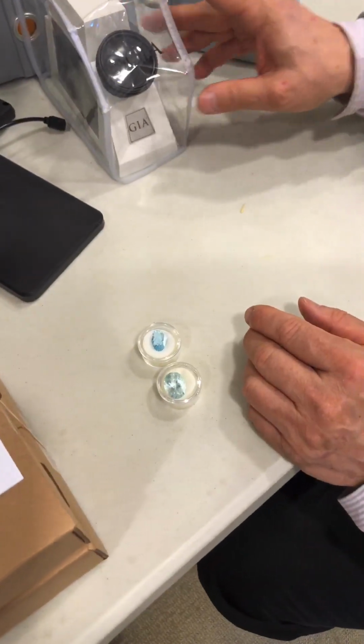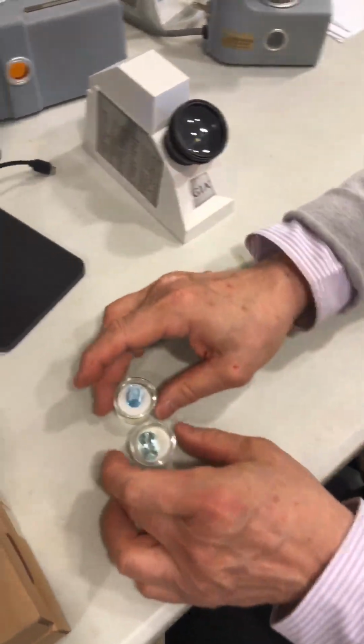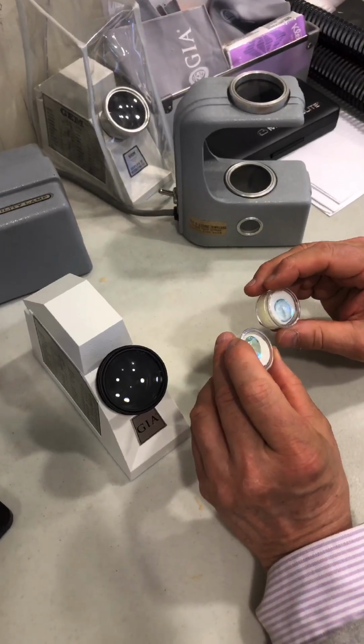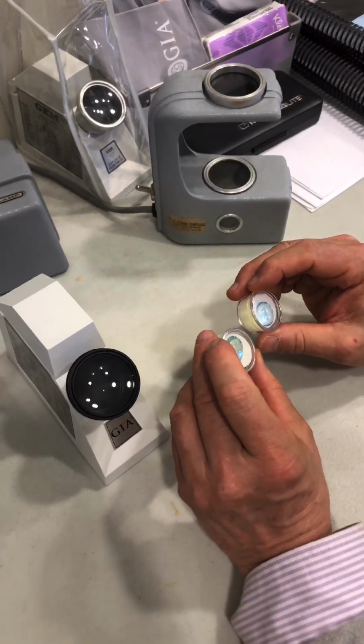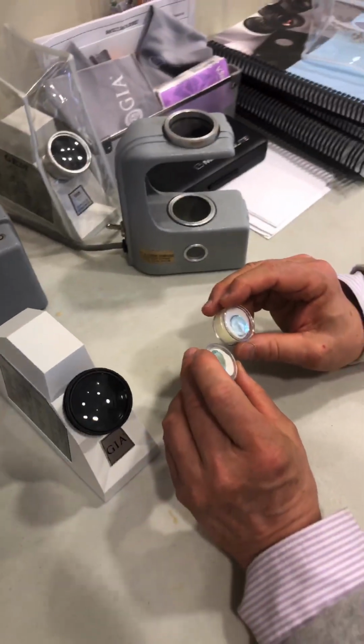And then this is called a refractometer. If these are blue topaz or aquamarine, they'll either be 1.58 or 1.62. The blue topaz is 1.62, the aquamarine is 1.58.